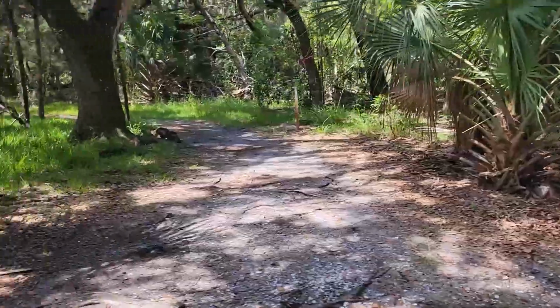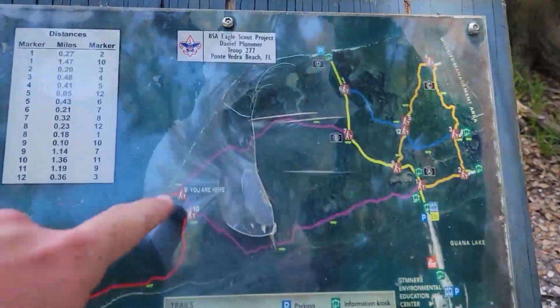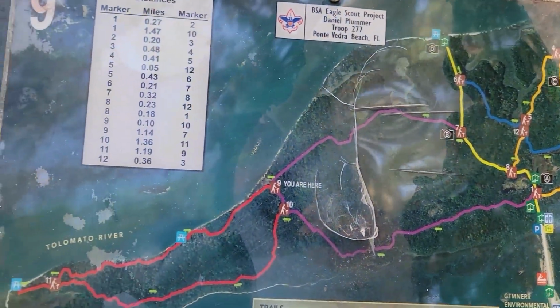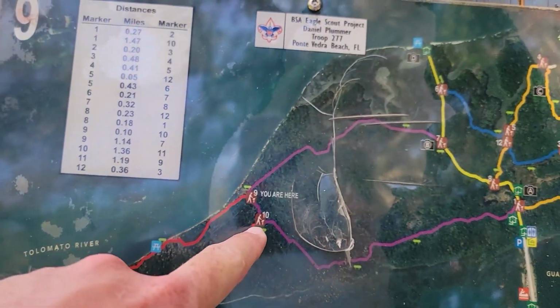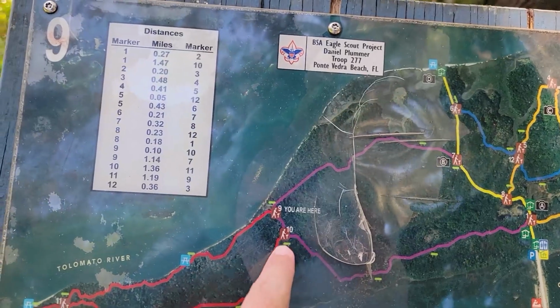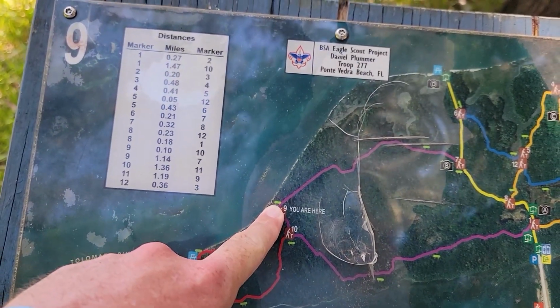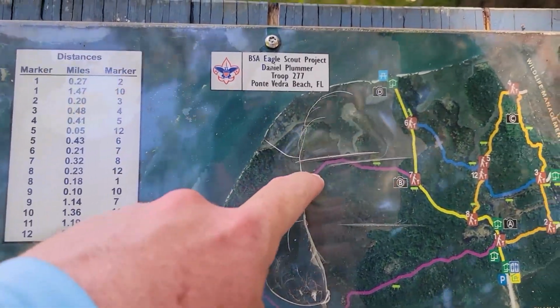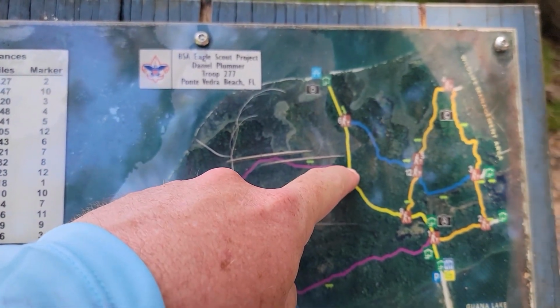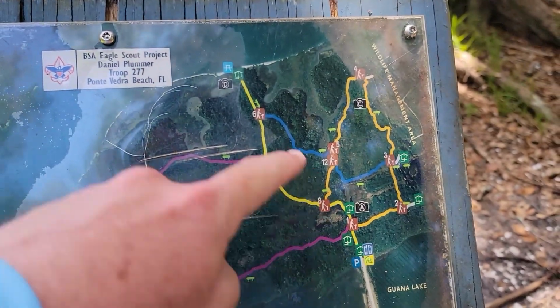We'll get over here. Look at this. So, yes, we are here. So we just finished the top red part. So we hiked all the way from here, down the purple, up here, all the way over here to there. So now, I think we're going to do this and probably basically doing a long way around.